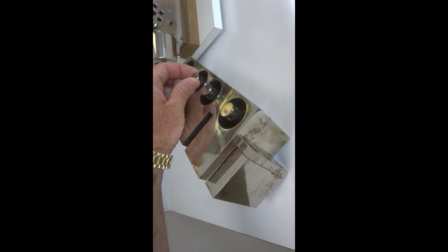And here is a view of the set of 4 dampening pistons. You can see how if you pull one out, it's very viscous inside there, very hard to pull out, and you can see how it slowly retracts back into its container. And this was again used to dampen the bolts when they would be thrown.